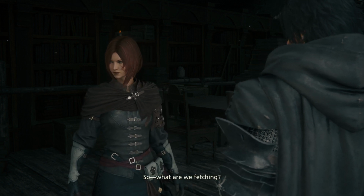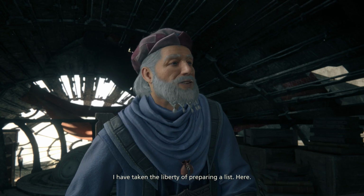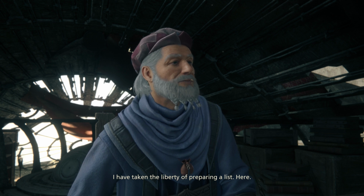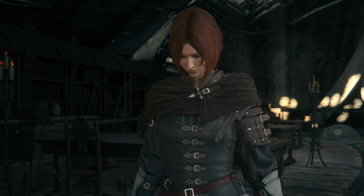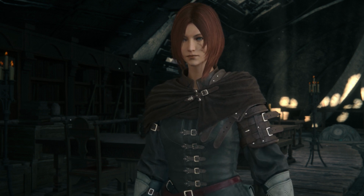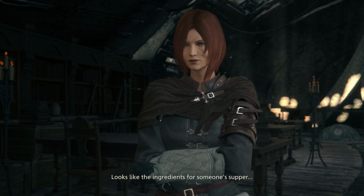So, what are we fetching? I have taken the liberty of preparing a list. Here. Garlic? Conch shells? Are you sure this is the right list? Looks like the ingredients for someone's supper.